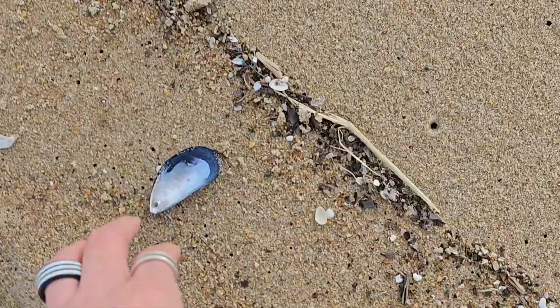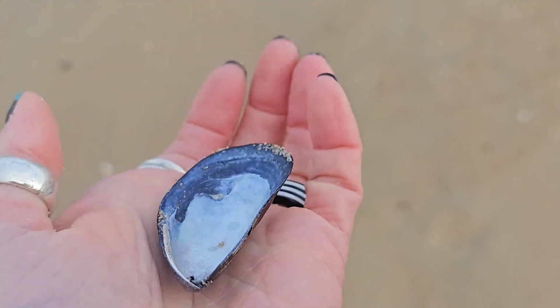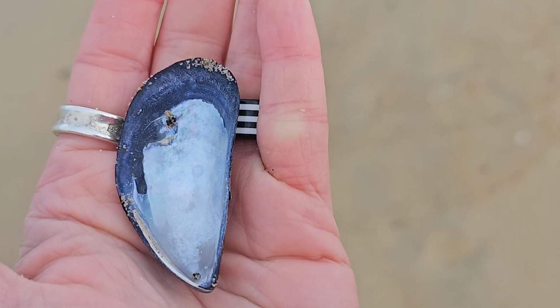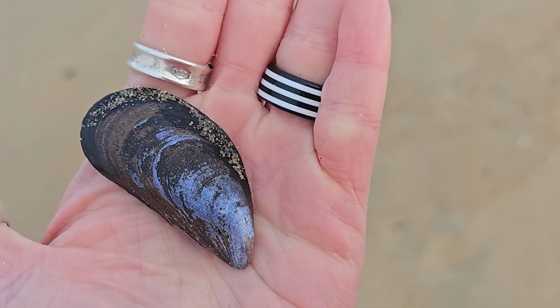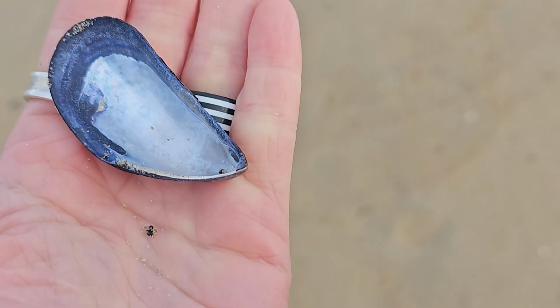And a lot of times we find these blue mussel shells on Plum Island. And I love the iridescent nacre that's on the inside. It's almost like a rainbow. The insides of these are absolutely gorgeous, and I tend to walk by them a lot and not pick them up or not give them enough screen time, but they are really beautiful.